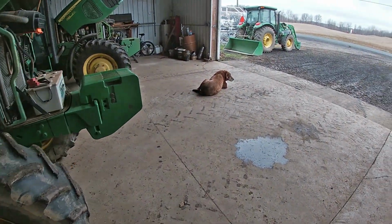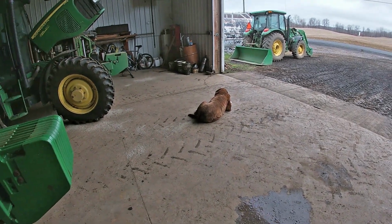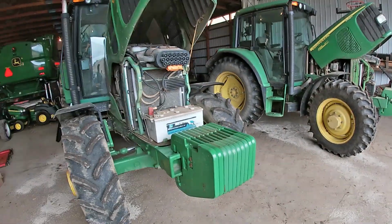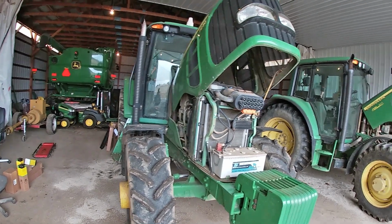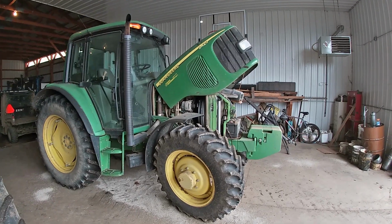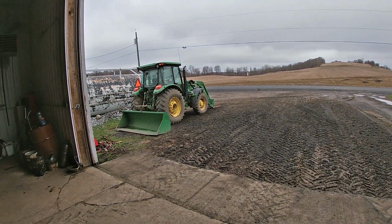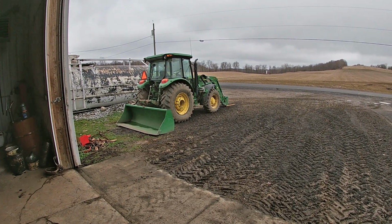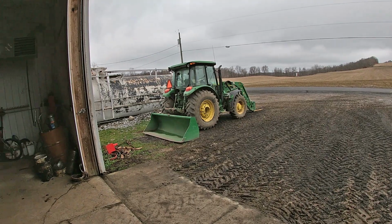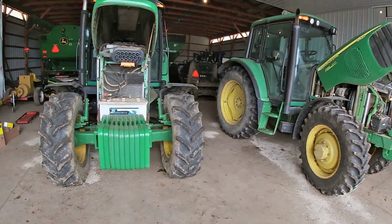Morning. It is Saturday morning, April whatever. Look, he's already tired. He's working hard, servicing tractors. Got the 7230 in here and the 6420. Did the 5115 yesterday, and that one is a mother with that loader on there to get to the filters. Did the 8235 yesterday.